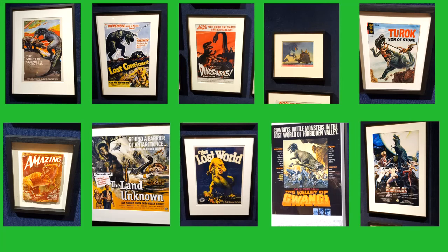Planet Dinosaur, that's a nice one. Land of the Unknown, that is an awesome poster right there. Lost Continent's a cool movie poster. And so yeah, these are awesome features in this exhibit.